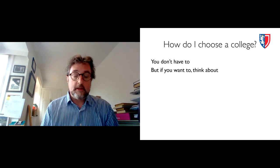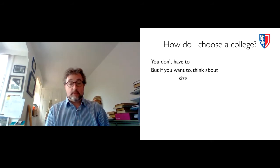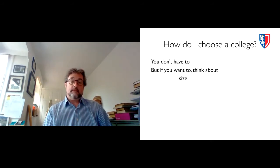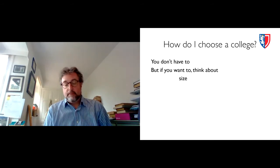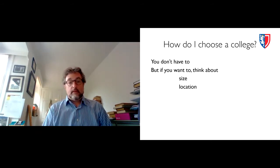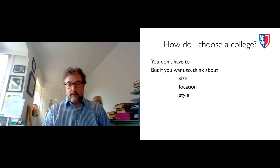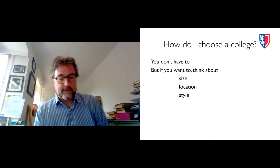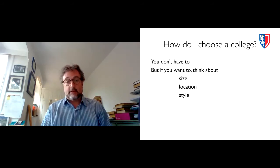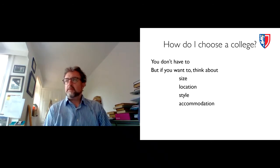If you do want to choose a college, then the things to think about really are things like size. Would you like to be in quite a small college with a relatively low number of people in your year cohort, or are you happier being in a bigger institution? What about location? Do you want to be right in the middle of everything, or would you rather be in a slightly more secluded and pastoral setting? Do you like modern buildings, buildings built in the 60s, or do you like buildings built in the 15th century? What sort of accommodation is there? 15th century buildings are lovely, but often they're not terribly comfortable.